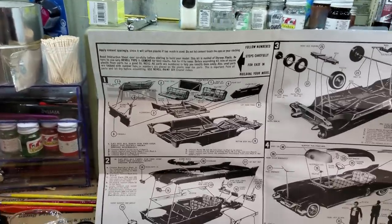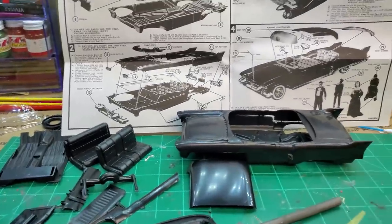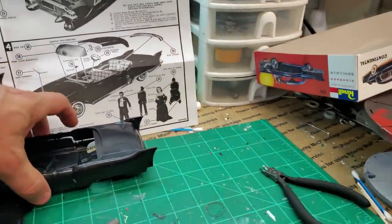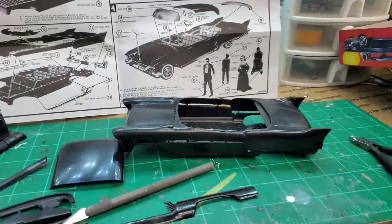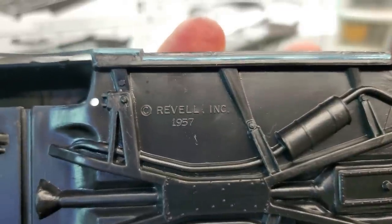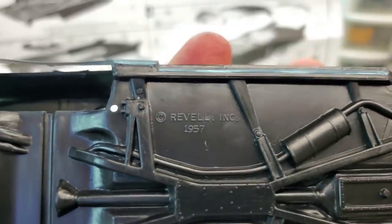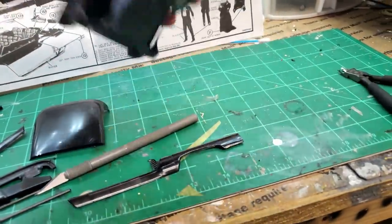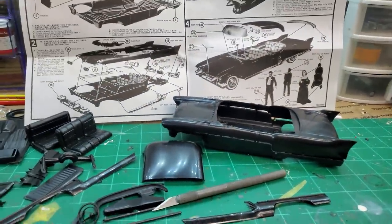You know what I'm noticing? Oh, there it is. I was about to say that I don't have a second seat, but I do. Okay, there are the seats. Obviously with an older kit, check this out really quick. I would never remove that. Revell Incorporated 1957. It's a 1996 release, but it's a 1957 kit.